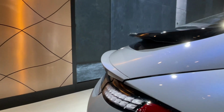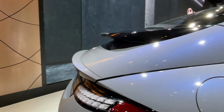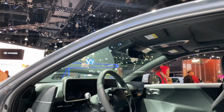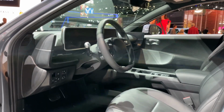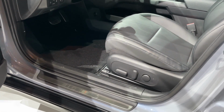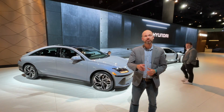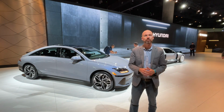Regardless of which drivetrain is chosen, the car comes with a 77.4 kilowatt-hour battery pack that, while using a 350 kilowatt charger, can recharge the Ioniq 6 battery from 10 to 80% in around 18 minutes. More details about the car will be available closer to its release, and be sure that we will get our hands on one and get a full review soon.